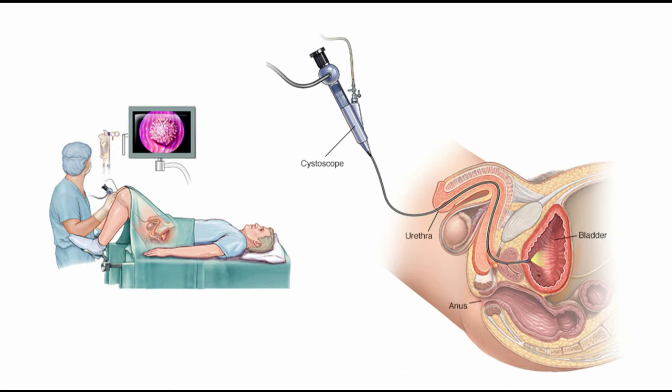Enlarged, so here is the cystoscope entering the urinary tract, and what we're looking at are the internal organs looking into the bladder from a side view. So the bladder is shown here, and the cystoscope is the telescope with a light on the end of it that allows us to look inside the bladder, and the cystoscope is going through the urethra and into the bladder.